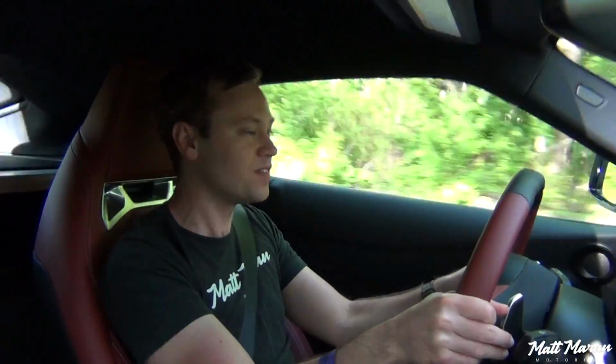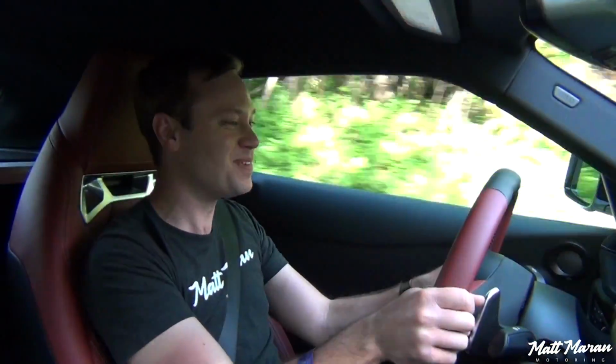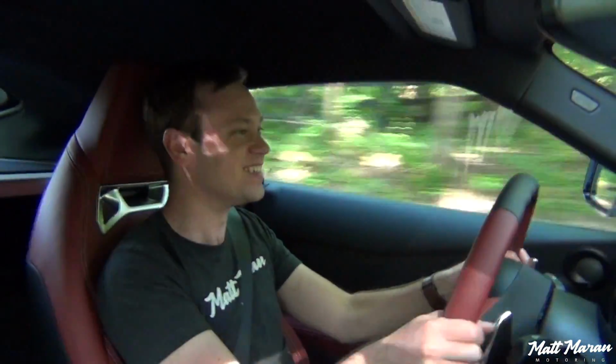I just punched it from like 3,500 RPM, and it just takes off. I don't even have to downshift. I can sit in third gear, and it just goes at any RPM, and it's phenomenal. And then you just get those crackles and pops. It's like you have a firing squad behind you, just constant gunfire galore.